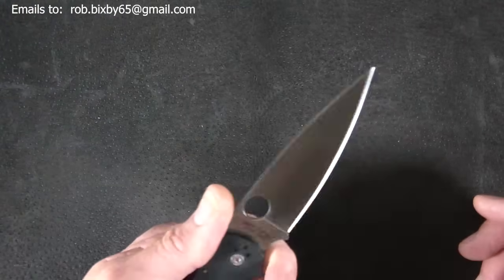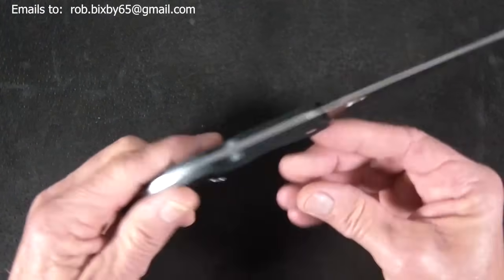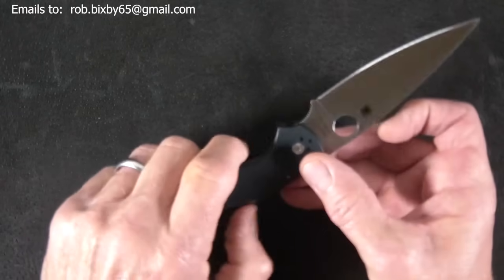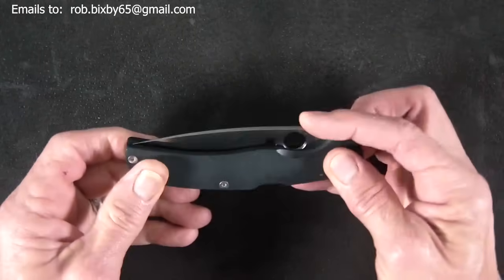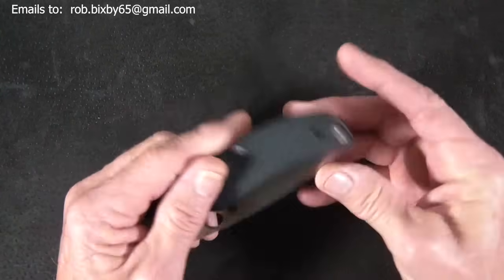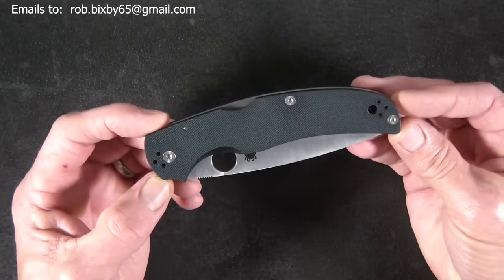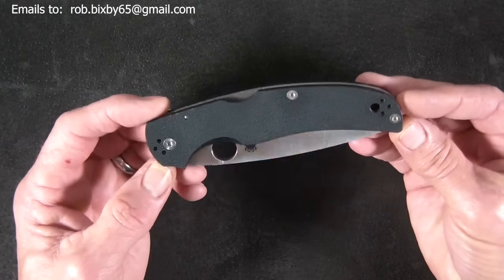If you like a long, slender, leaf-shaped blade in your Spyderco, you could do worse. You know, the comparators would be the Military and the Police. This is kind of a little more elegant design, I think. I don't know. Anywho, that is the Native Chief from Spyderco in black and S30V.